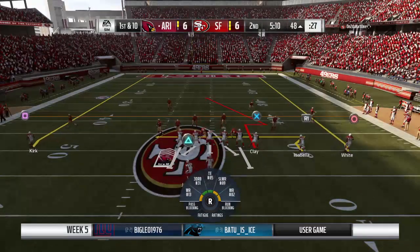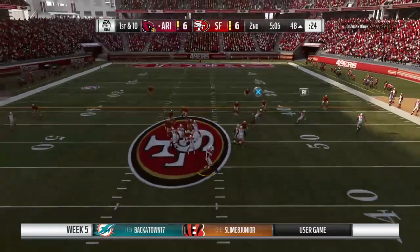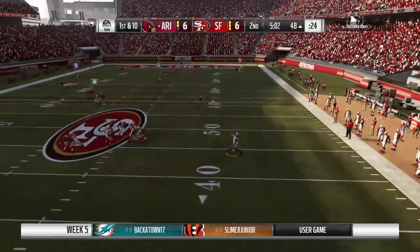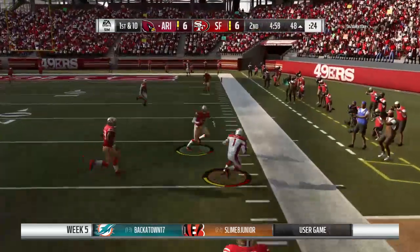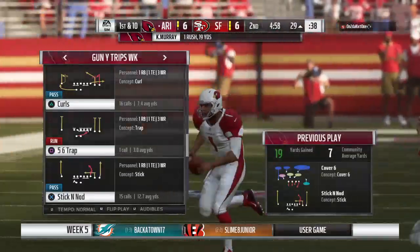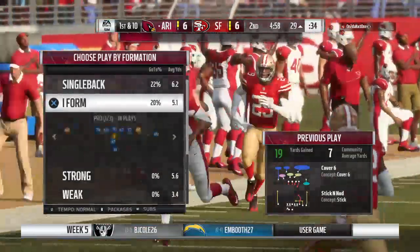So from inside Niner territory now, this is 1st and 10 at the 48-yard line. Here's Murray. Eluding the pressure right. Oh, twisting away. And he's got some space here. And he is out of bounds, but not before he's inside the 30. Another big gainer that time. This one goes for 19 yards.